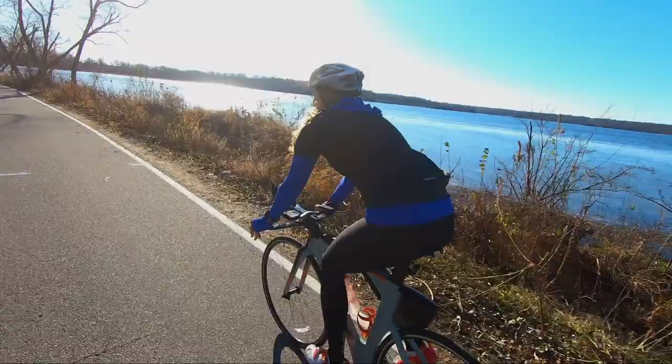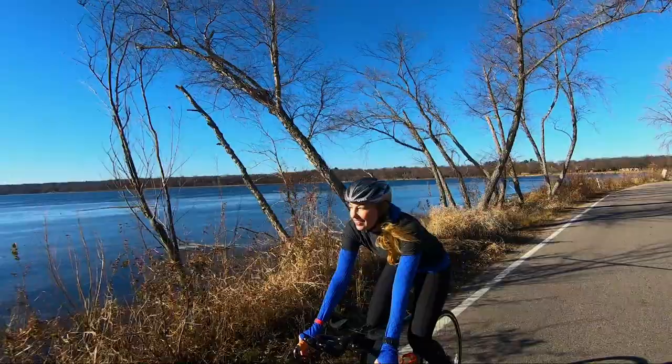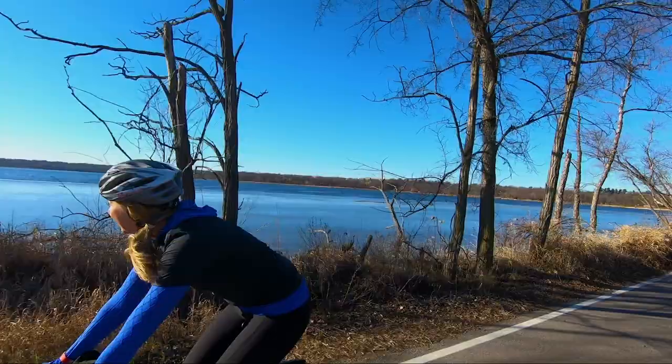A little bit more power now in the legs, maybe a little bit more labored breathing, but still not a hard effort. So we're making that transition, getting our bodies primed and ready to work. Even some ducks on the lake.